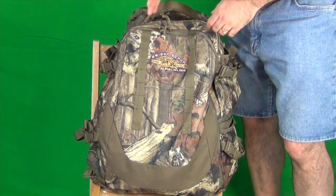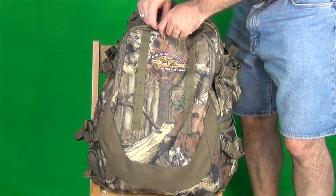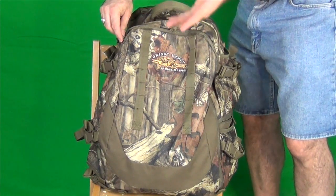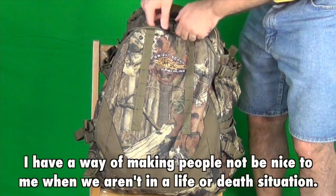Now, some people also know I keep a gun in my bag. A lot of people think that that's silly, but I think it's an essential tool. If I'm stranded somewhere, not only do I have to maybe deal with animals, but I might have to deal with other people that are stranded, and they might not be in the mood to be very nice to you at that point in time. So I do keep a gun in here.